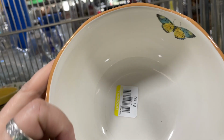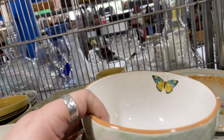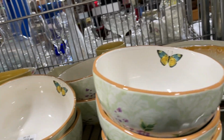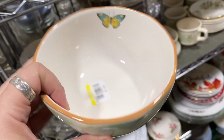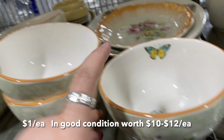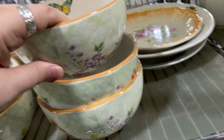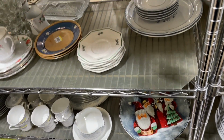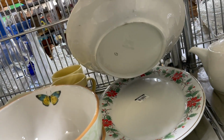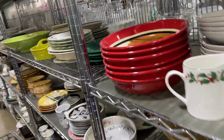The butterflies in them. I bet these would sell at the shop. Look at how pretty those are in the spring. Oh, those are pretty. I like those. They've got damage around the tops of them. Oh, I've never had the Santa plate before. I ended up donating it to Happy Tales. That's pretty. Pretty plates.